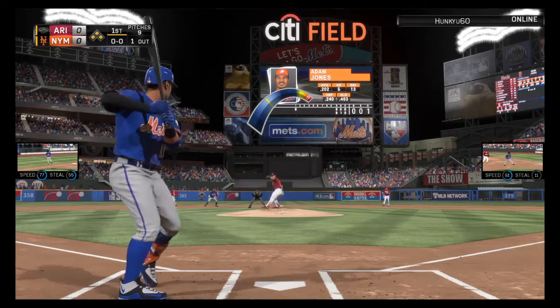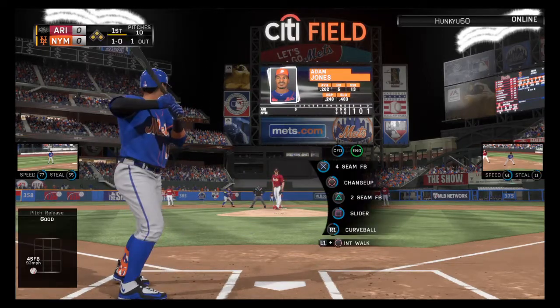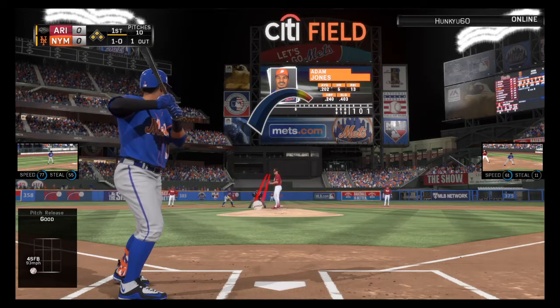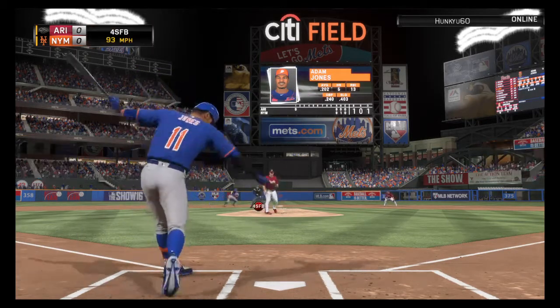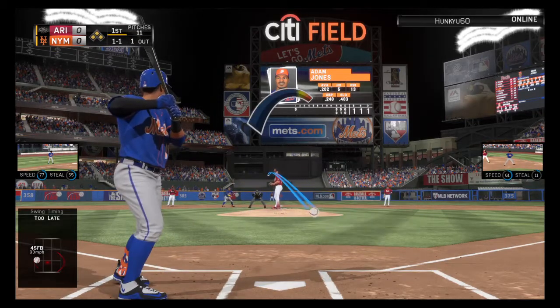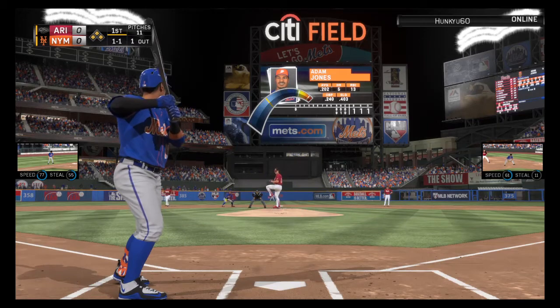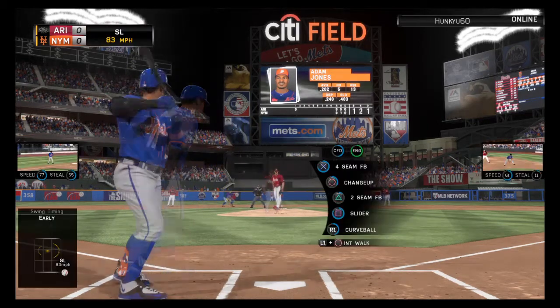Greinke comes set. Here's the first pitch. Adam Jones comes on with one away as he looks at a ball. It's 1-0. Ready with the 1-0 pitch. Swing and a miss for strike 1. Bases are loaded here, one man out. 1-2 as he chases the slider.